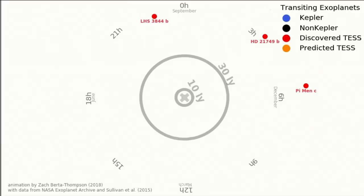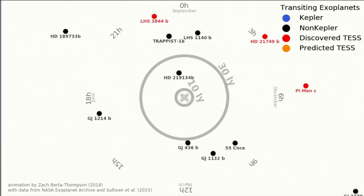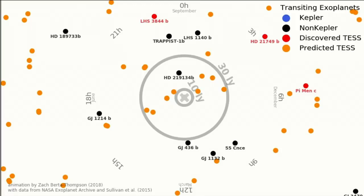They're pretty close by. If I add some of the previously discovered planets, you can see that these 3 that have come out are already sort of in the top 10 or 20 closest planets we know about to the sun, which is already exciting, and there's going to be a lot more coming. In fact, we can make some predictions. So this is a simulation where we know which stars TESS is observing, and we know how common planets are, and so we can predict roughly how many stars near the Earth will we detect planets around.